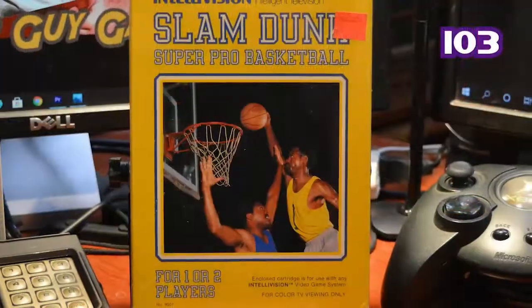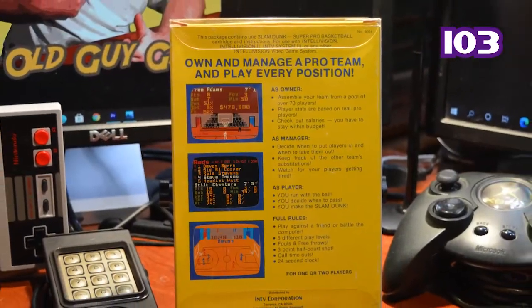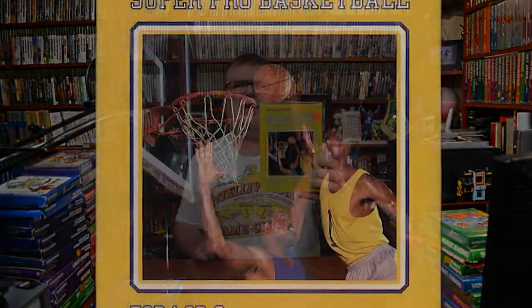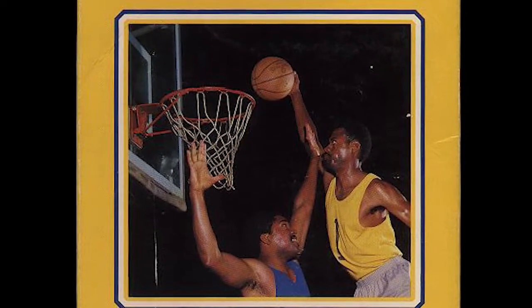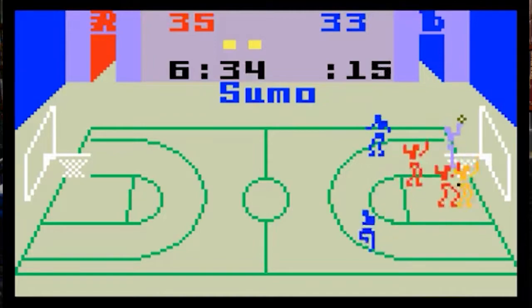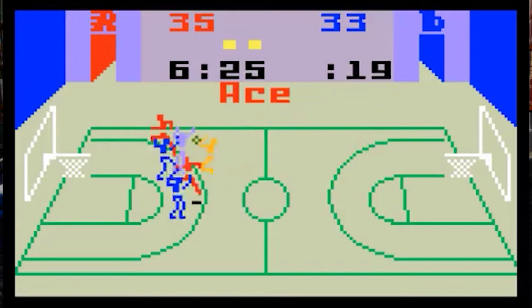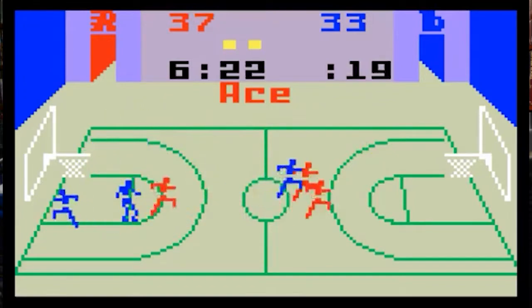The next one in the 125 that I needed is Intellivision Slam Dunk Super Pro Basketball, and there's something about that box that I just love. First of all, not many of the Intellivision games have a live action shot on them, and this is one of the very few that does. But it's so weird because everything's perfectly pitch black behind them. It's just a strange, weird picture. And the back's really neat because it's got different screenshots and different instructions, full rules, as an owner, as a manager, as a player. Really interesting game. I'll have to try that out a little bit more, but now that I have it, hey, I can try it out whenever I want.